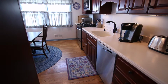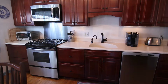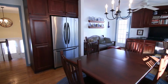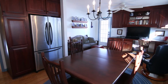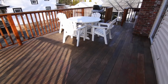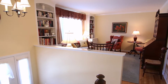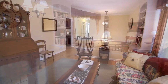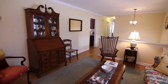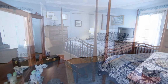The eat-in kitchen is beautifully updated with Corian countertops, stainless steel appliances, a built-in office and sitting area, and access to a large mahogany deck. The living room has lots of natural light and custom built-in shelves. Just down the hall are 3 bedrooms and a full updated bathroom.